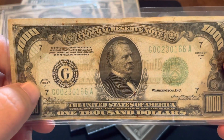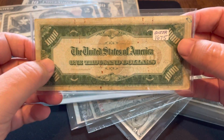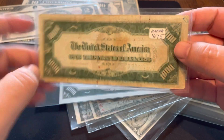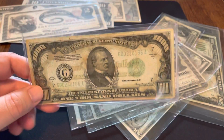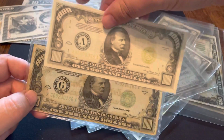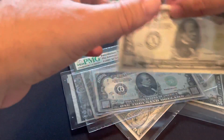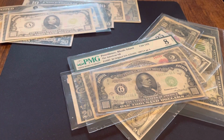You can see series of 1934A. There's a little bit of daylight coming through, so you can see through the note and read what's on the back there. United States of America, $1,000. Yeah, $2,500 note. I would be more than happy just to keep the replica here to show you guys that and not have to worry about anything happening to this one. So that is number 4.